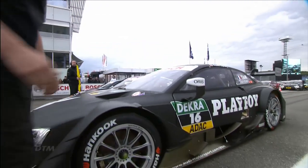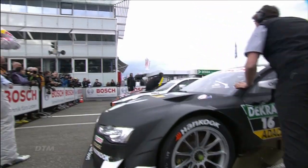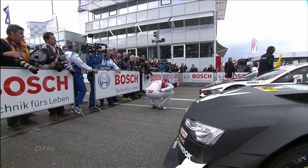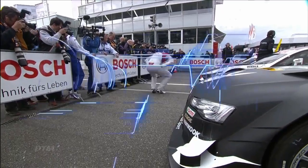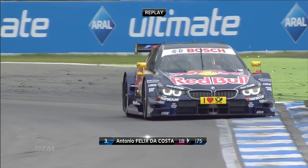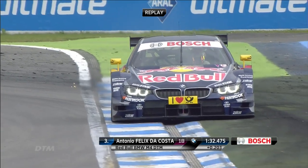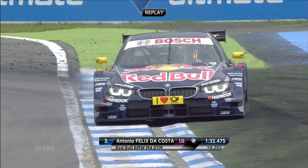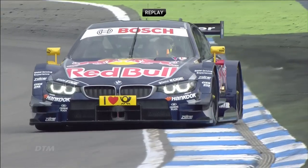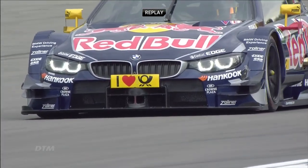So apparently there was a wrong decision, and da Costa had his time given back to him, the time that was taken away for track limits earlier. Thank you, Sebastian. That is 1:32.475 that gives da Costa then P3. Right, okay. So from fourth to third. He's gone from first to 8th to third to fourth. That's to fourth again and back to third. Yes. Something like that. So, yeah, da Costa's got a lap put back in, and 3rd place.